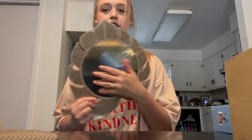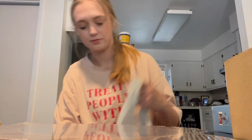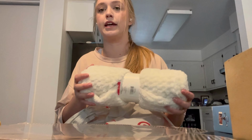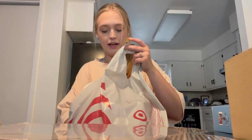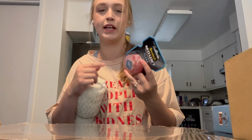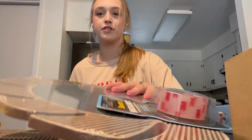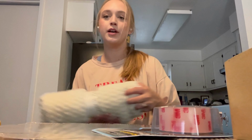This super cute mirror. They had a circle one too, but I decided to go with the leaf one just for texture. A little throw blanket that I'm gonna throw over the chair to make it match a little bit better. And the last thing, some wall mounts, so hopefully I don't have to nail all of this up. A lot of it is really light, like this is really light, so we'll see.